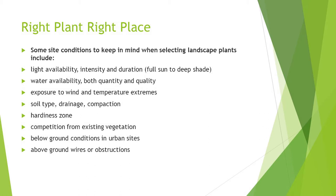Below ground conditions in urban sites include power lines, fiber lines, computer lines, phone lines. Pay attention to what's underground as well as what's above ground. And then above ground wires or obstructions. When you plant a plant under a power line and it gets to be the same height as the power line, there's going to be a pruning event conducted by the Middle Tennessee Electric Co-op.